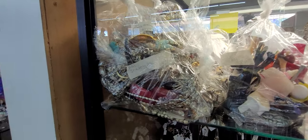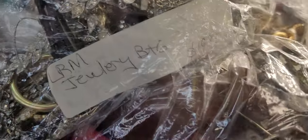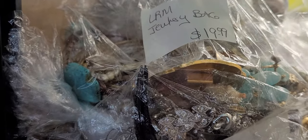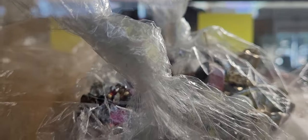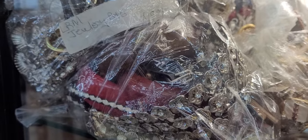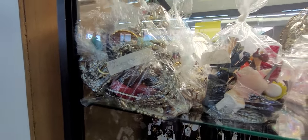Okay, look at this, y'all. They have jewelry bags at an antique store. I wonder if we would find anything good in an antique store jewelry bag. I don't know. I may have to look through this. Look at that right there. Crazy necklace, as long as it ain't missing anything. Those are cool.